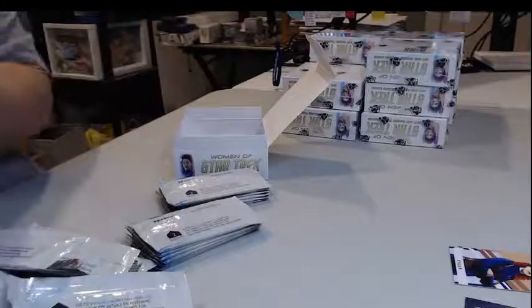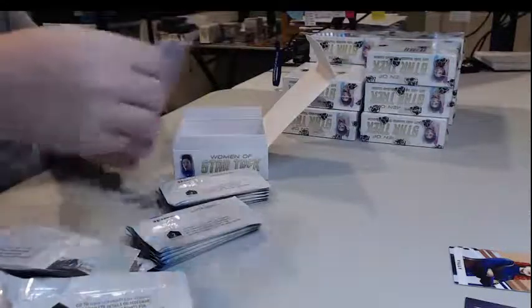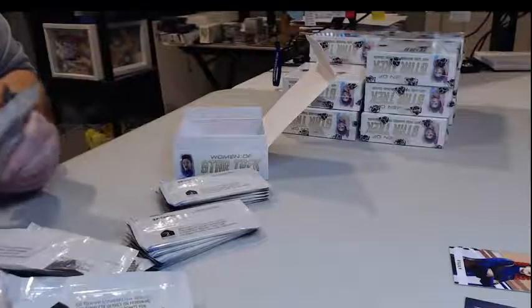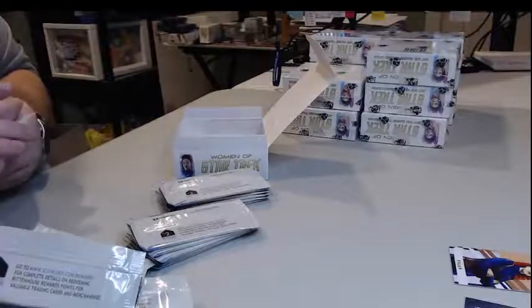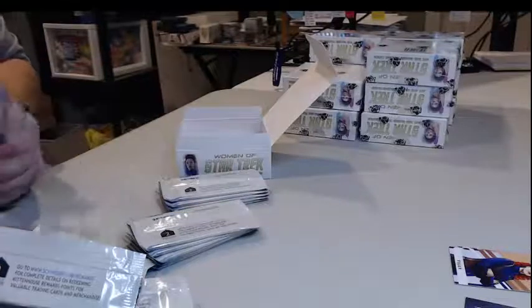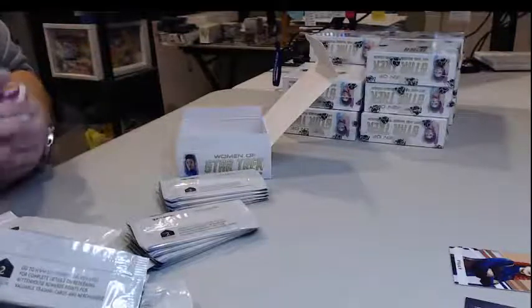Okay, that was the first one. Blue parallel. And these are numbered out of 99. And this is number 96 of 99. So the base cards are gold, and you got blue, and then there's also a red. I haven't had a chance to look at the checklist to see exactly what. I just know that there's a relic that's 1 in 5 cases, I think.